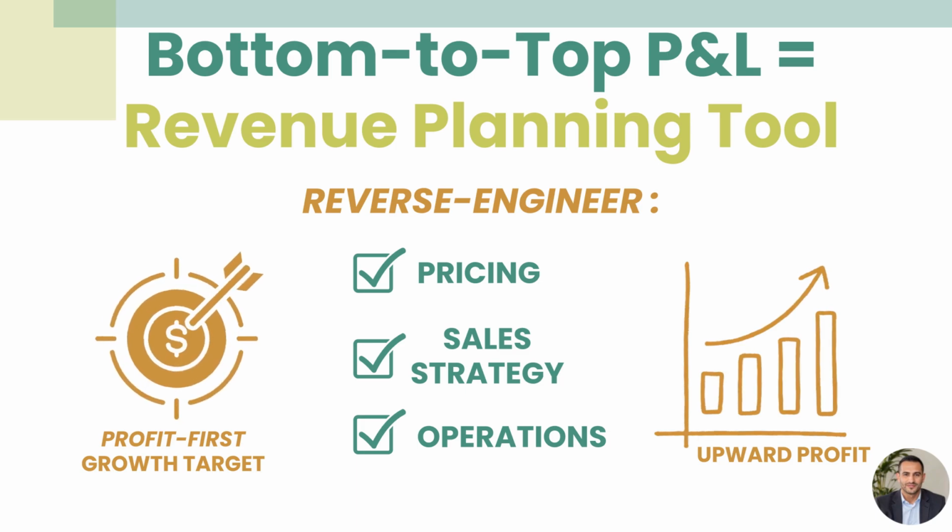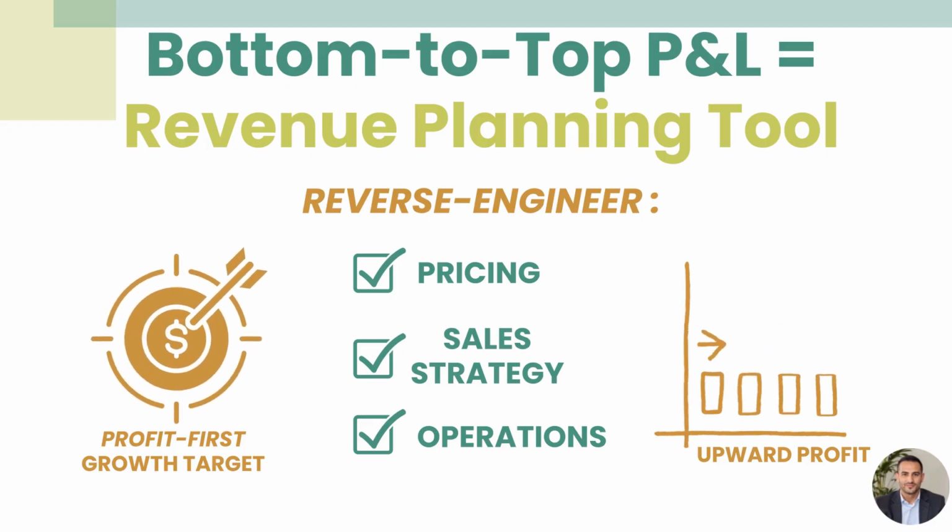This method removes the guesswork and emotional bias from planning. It transforms your P&L from a historical document into a forecasting and goal-setting tool. More importantly, it ensures that your growth targets are profit first.